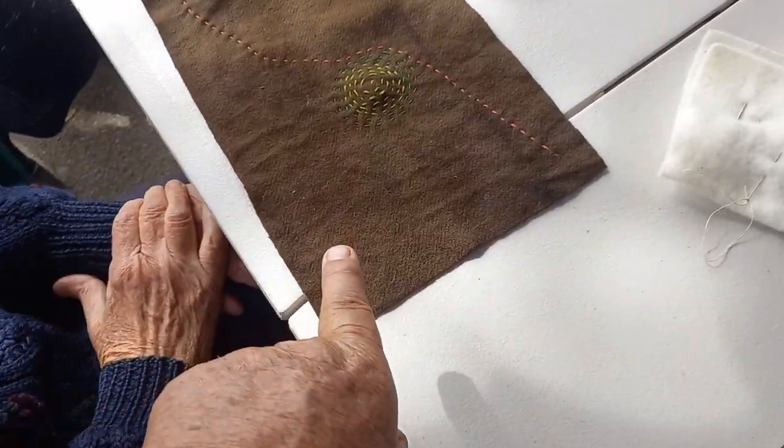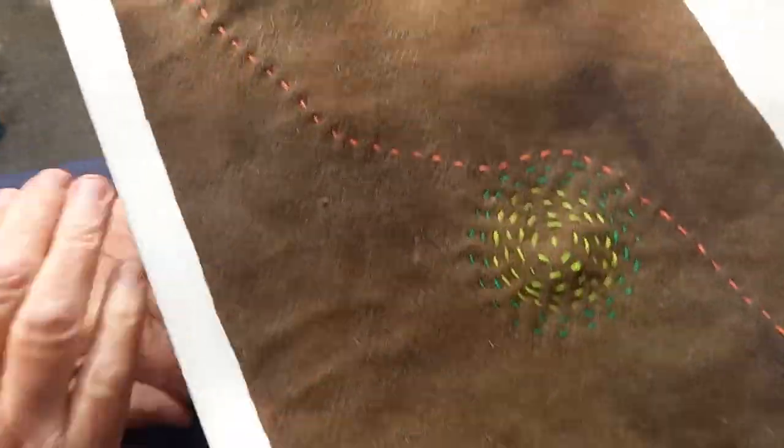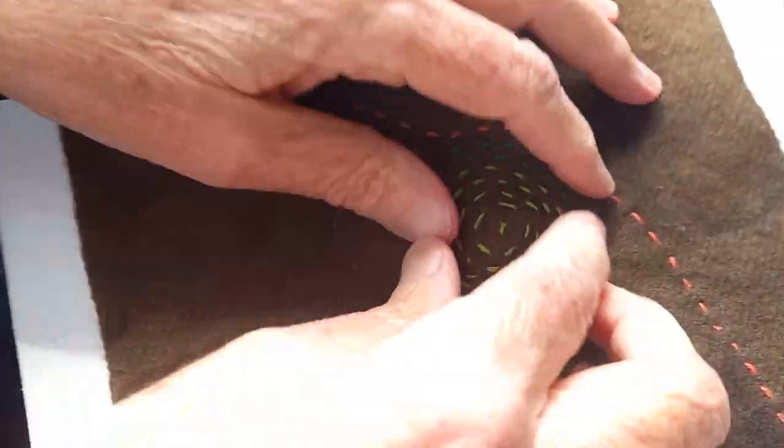You can add colour. So that's the top half, isn't it? So on the back it looks... Oh, yeah, right. What do you call that? The green vortex or spiral? Well, it is a bit, isn't it?